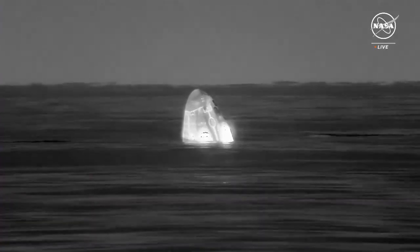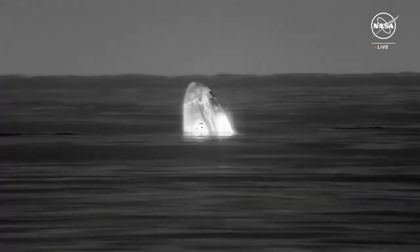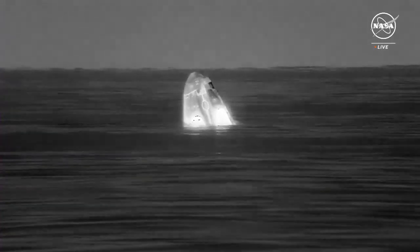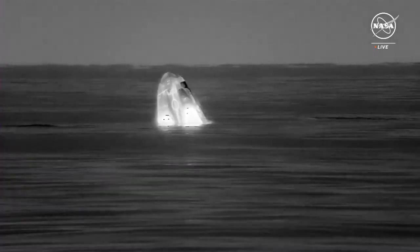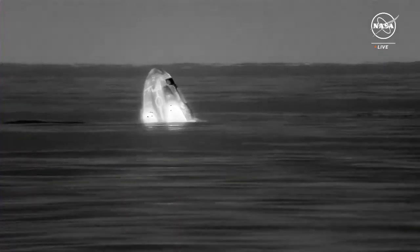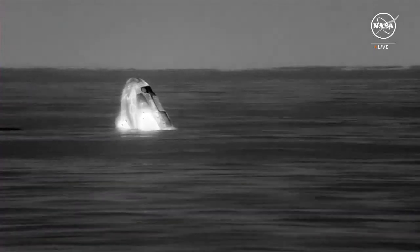You can see that the sea is really quite smooth. It doesn't look like it's too choppy at all. And we also did hear the confirmation that the drogue parachutes were successfully cut as expected. That is something that happens in the recovery process here.